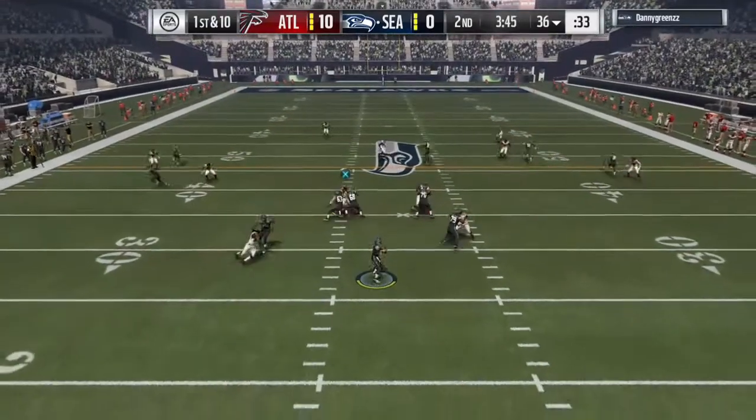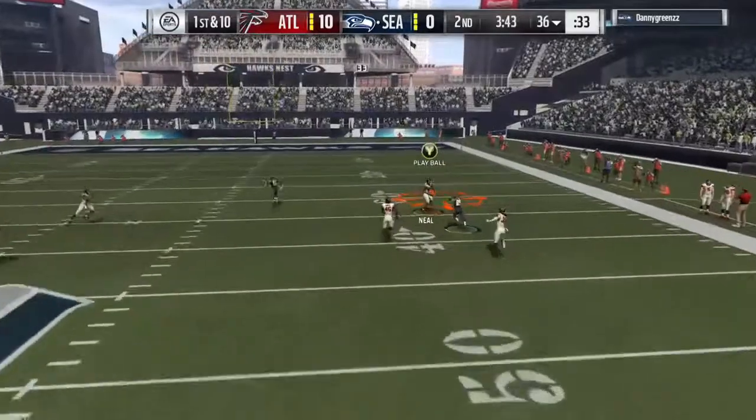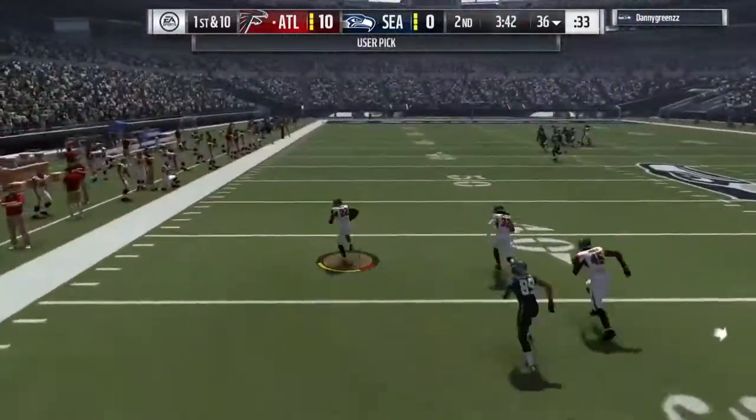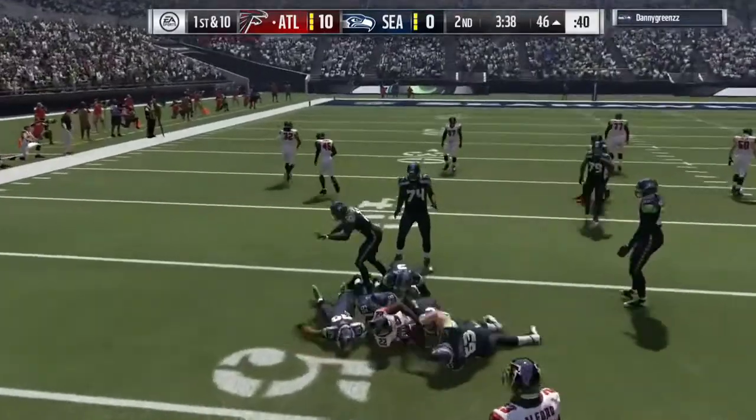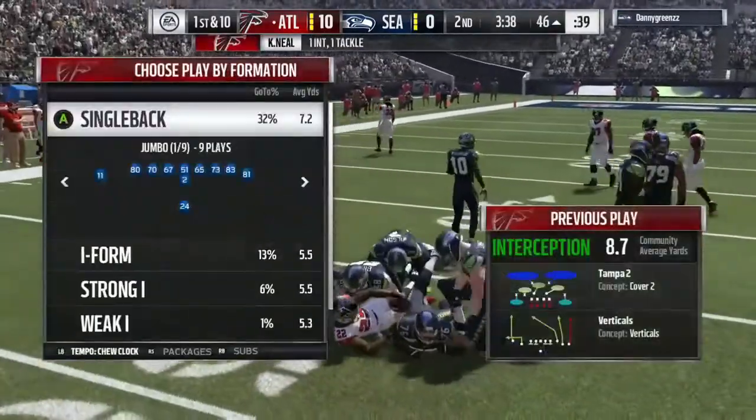Now Wilson on first down. He's going to go for a big play downfield. Looking for Baldwin, intercepted. A great read, and it's picked off. And he'll take it across midfield to the 46-yard line.